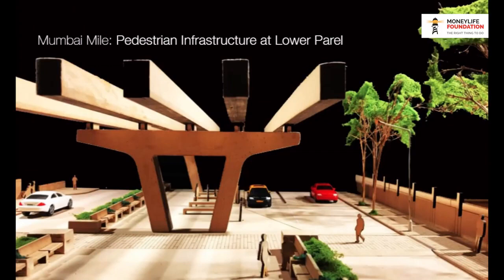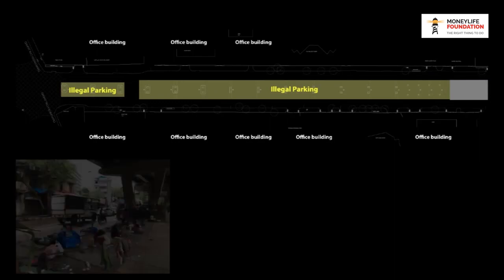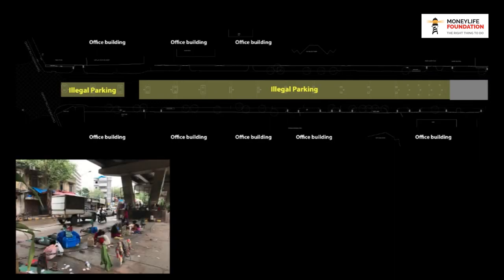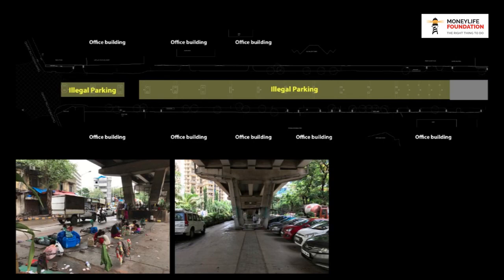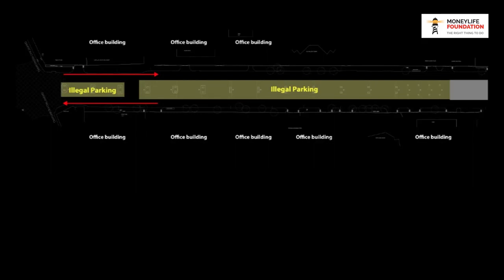This is a model of what we were going to do. This is how it was. There's office buildings, illegal parking, and illegal parking under the bridge. So that's what it looked like. There's illegal parking there. This is some people staying there, and then illegal parking in the night. More illegal parking on this side of under the bridge. The road goes like this, and there is a U-turn over there. There was a U-turn over there, but the road was also constricted. As you can see, the road is a bit smaller in that location.